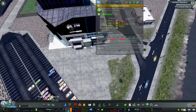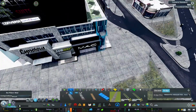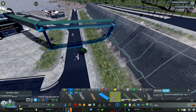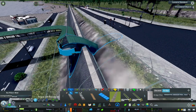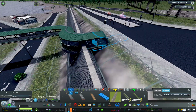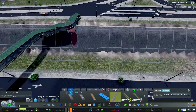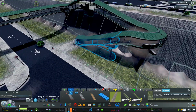Some movie signs and shop signs, so there'd probably be a theatre or something in there as well. So some signs on what movies are currently showing. And then here we're creating a direct access to the ground level, but also the shopping centre itself, so people can go straight from the main road into the shopping centre.